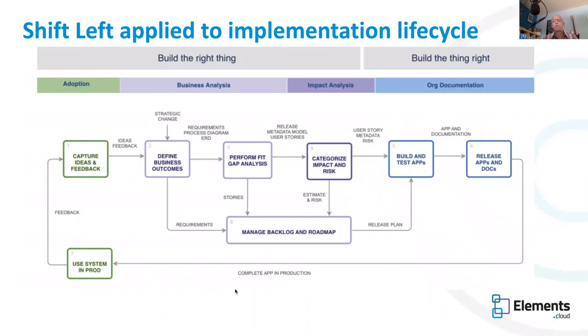So if we think about the implementation lifecycle, this is our view of it. I'm sure that you're doing something very similar to this. You're certainly capturing ideas and feedback. You're turning those ideas and feedback and then adding some strategic change into a set of business requirements. You're validating those, thinking about the business process, whether you're doing it very formally through a business process map or whether you're working with end users to understand what their process is. You're identifying what changes need to be made, that fit gap. And then you're coming out with a set of user stories and identify the changes you need to make to your metadata.